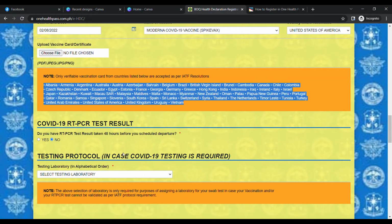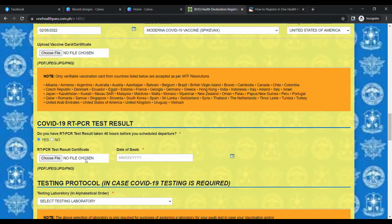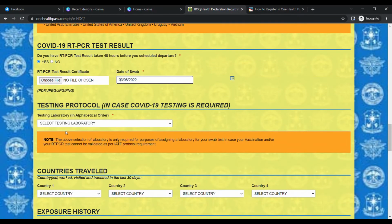Okay? And then, next is the COVID-19 RT-PCR test. So, do you have an RT-PCR test result taken 48 hours before your scheduled departure? Yes. Upload the certificate. Now, for the COVID-19 RT-PCR test, in this part, you will check or select if you have an RT-PCR test result 24 hours before your scheduled departure, or that's 2 days before your scheduled departure. Okay, and the date, for example 8, and then testing protocols in case COVID-19 testing is required.